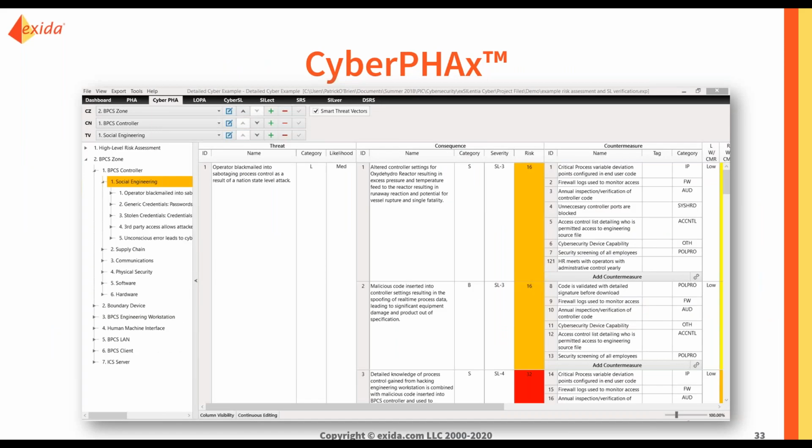If we look here at an example of the CyberFacts worksheet, we can see that there are 3 main levels that we will define and work through, and then define the specific threats and consequences within. The highest level is the overall zone. For each zone in our zone and conduit diagram, we will define that. For example, we could be looking at our BPCS zone, or our SIS zone. Within that, we look at cyber nodes, and we can think of each of those nodes as an individual device or a connection that needs to be looked at and reviewed.